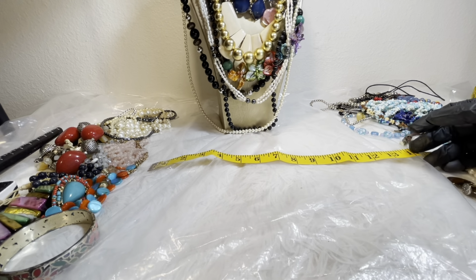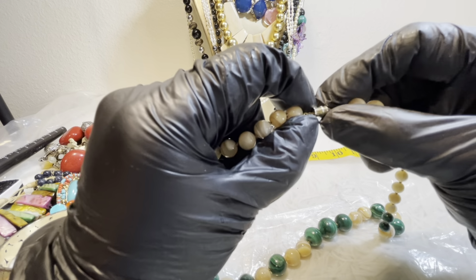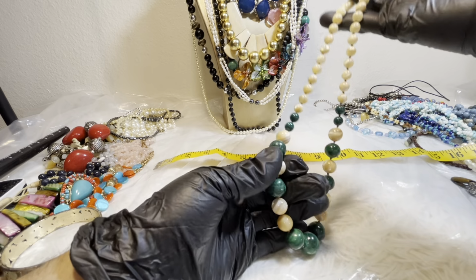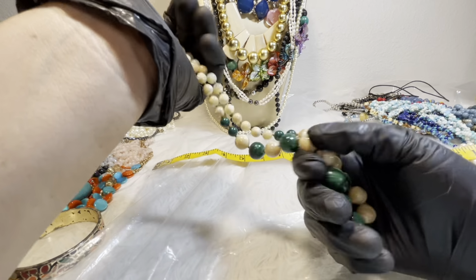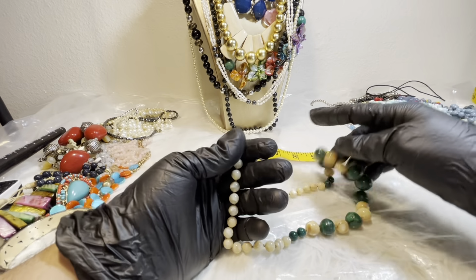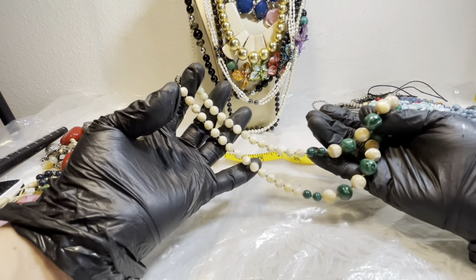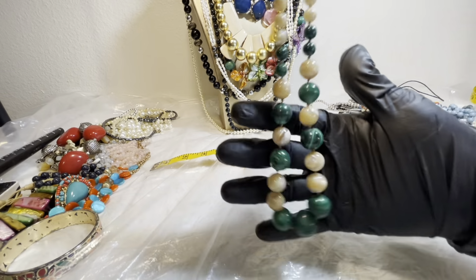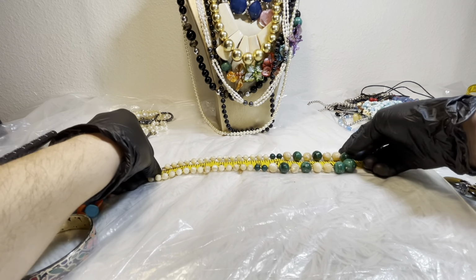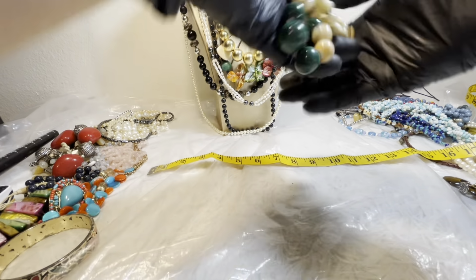All right, next piece. This one again has that really nice closure where you screw together. And these feel like glass too. I wish I had my tester. I'm just learning, and I know that it's supposed to be cool to the touch, and that's the way these feel, because you can kind of tell with the plastic and the other material, it feels different, but I don't know like the gemstones and things. So, but this is lovely. It's got these cream and then green beads. So that measures about 11, so about 22 inches. And I would do 10 on that.